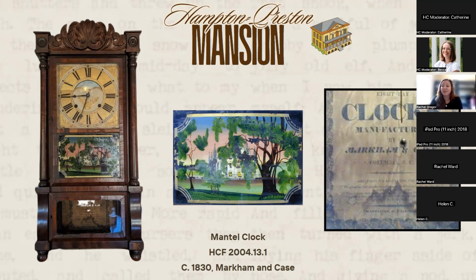It states that the clock was manufactured by Markham and Case, a clockmaking business in Columbia during the early to mid 1800s. However, it was very common during this time for clockmakers in northern states to export clock parts to southern states like South Carolina. The southern states would then construct and sell the clocks, claiming the piece was locally manufactured. This allowed for these manufacturers to avoid paying heavy tariffs imposed on northern businesses. This clock is an 8-day clock, meaning it would only need to be wound once a week, which was much less of a hassle than a 30-hour clock, which would have to be set once a day, likely by an enslaved person.